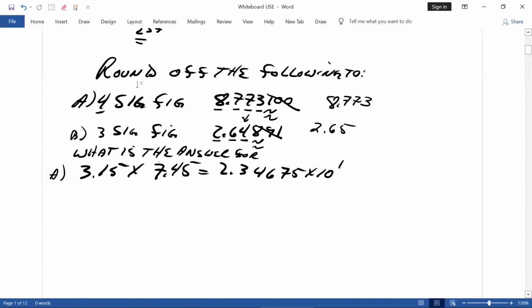Remember multiplication, division. You have the same number of significant figures in your answer as the number that has the fewest significant figures that you're multiplying and dividing. This is 3 significant figures. This is 3 significant figures. Therefore, our answer should be 3 significant figures, and this sure is not. So we have to round it off. Keep the 2, keep the 3, keep the 4, use the next number to round off. Notice I have a decimal point. This is 5 or greater. I'm going to drop this, increase this by 1. And the power of 10, I keep. And that's how you do it.